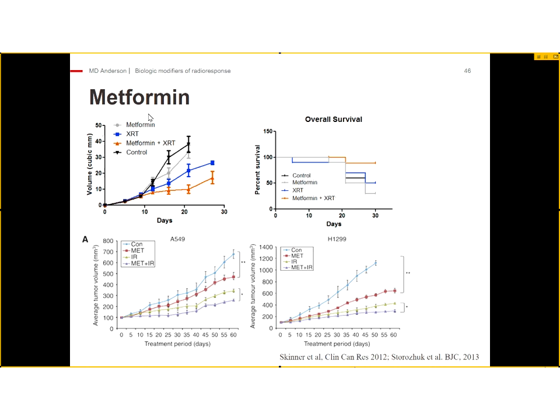So the measurements are on this axis, and the days following tumor injection are on this axis. This is your control tumor. This is an animal that was treated with metformin. Multiple doses of metformin. This is an animal that was treated with 2 × 3 gray of radiation, and this is an animal that was treated with a combination of the two. This is survival data in the same animals, showing that with metformin plus radiation, almost all of them survived up to day 30. Down here, this is a head and neck model.